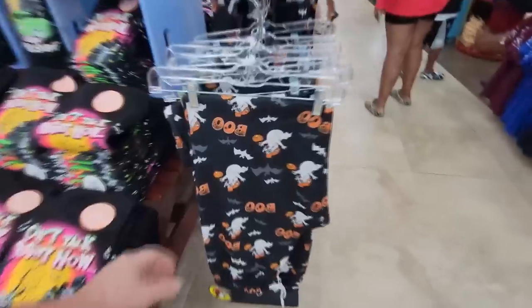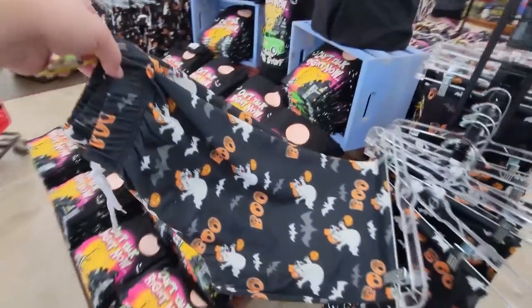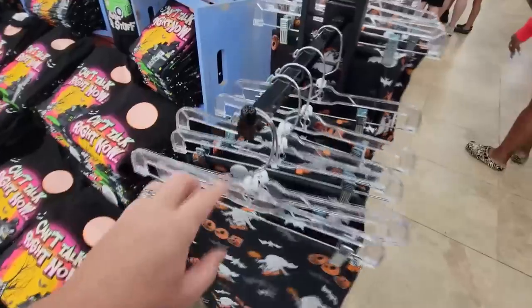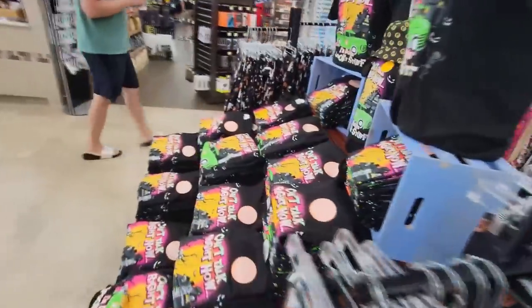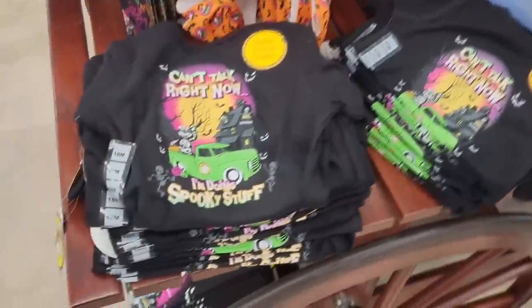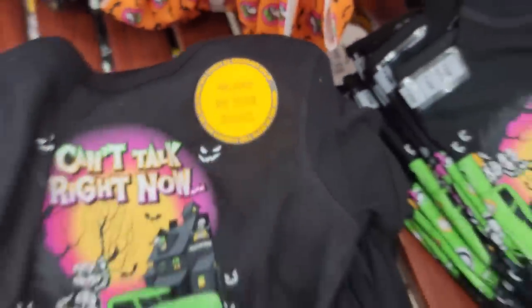Look at this, they have Bucky's boo pants. Holy crap, if they have my size in these, I am totally buying some. Small, medium, medium, medium, medium, medium, large, large, large, large. Come on, where's the fat guy stuff? We've got kids size shirts. Holy crap, look at this. They even glow in the dark. Bucky's is on it, with everything except for the big guy sizes.